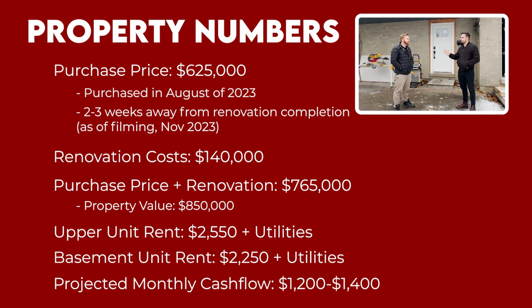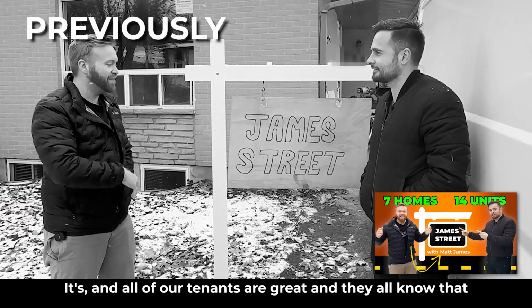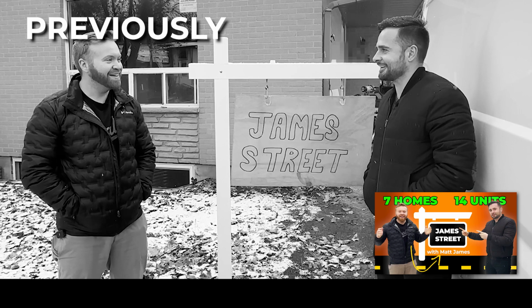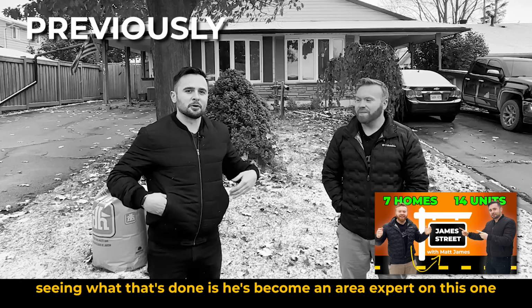And then why are you so confident in these rent numbers that you're going to get? We own a bunch of properties in this neighborhood, so we know exactly what they're going to be. And all of our tenants are great, and they all know that there's a lot of value in these homes and their apartments.